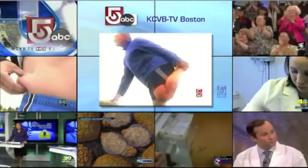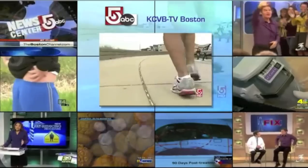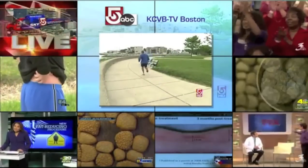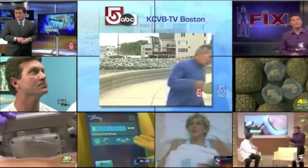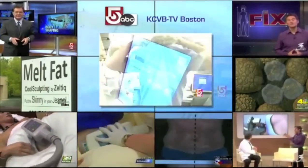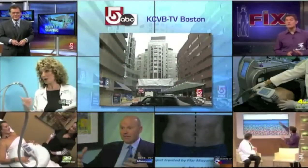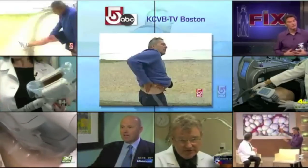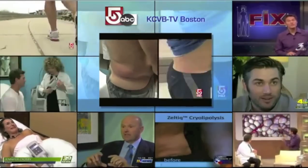At 63, Nick runs Revere Beach, skis, even tackles spin class. But like so many of us... I'd like to get rid of that little fat area, you know, on the sides. I eat right and I do everything, but again, can't get rid of it. So he turned to his dermatologist and a body-shaping treatment called Zeltiq, invented right at Mass General Hospital. 12 weeks later, we caught up with Nick. How'd it work? You judge. This is his love handle before Zeltiq and after.